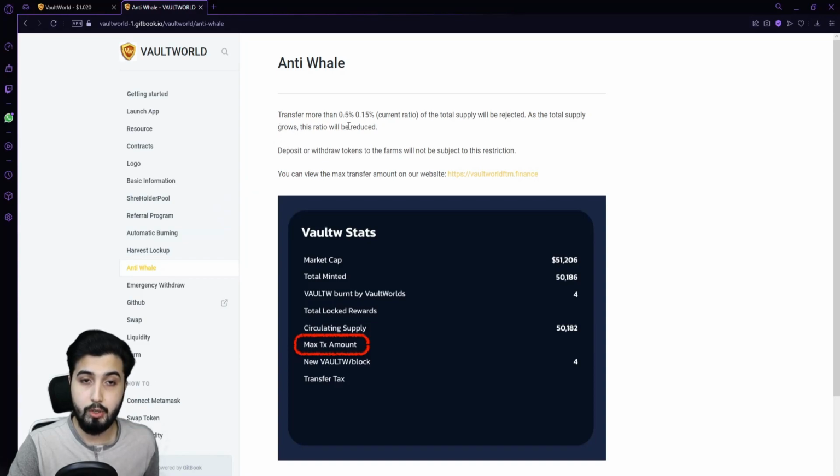Transfers of more than 0.5% or 0.15% current ratio of the total supply will be rejected. As the total supply grows, the ratio will be reduced. So they have put a cap on how much you can transfer. Now this is going to prevent whales. Even if there are people who have a good percentage of tokens from the total supply, they cannot transfer big amounts that can make the project crash.